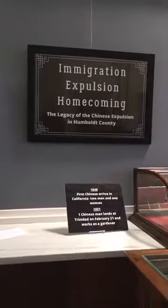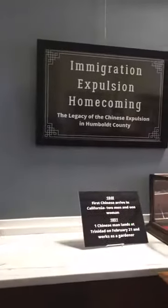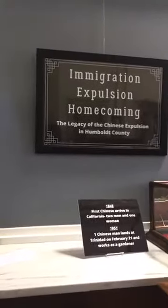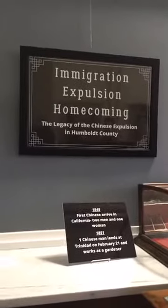This current exhibit is called Immigration, Expulsion, Homecoming, and it's about the legacy of the Chinese expulsion in Humboldt County. As you may know, but you might not know, there was a Chinese population that lived in Humboldt County during the Gold Rush era, and there was a pretty sizable population. They came here from a very particular region in China.